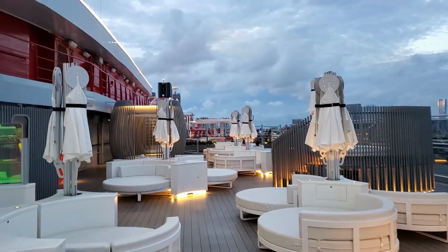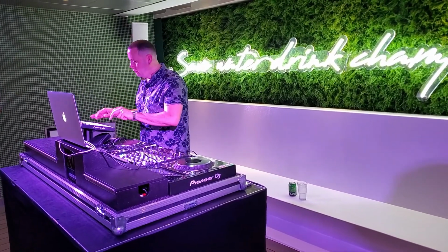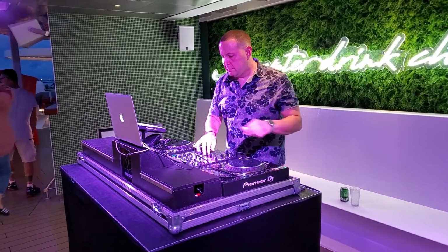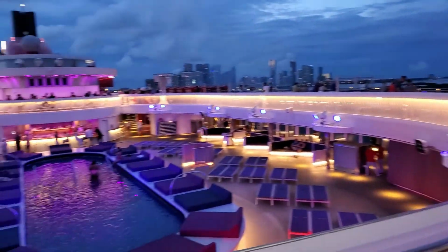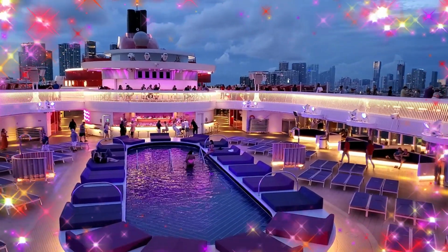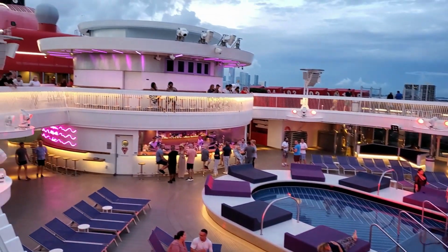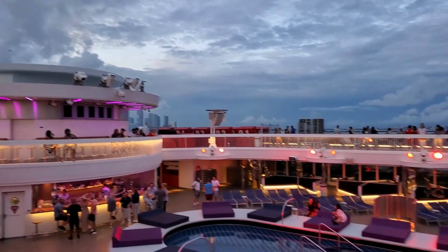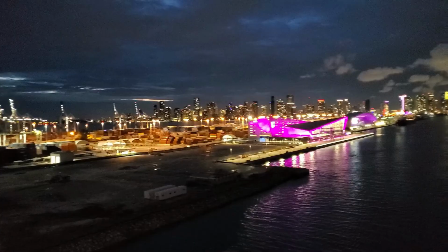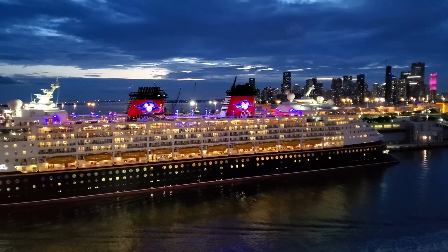Now back to the welcome aboard party, with yet another DJ mixing music as we get ready to leave port. The sun is now set, and we are off. We passed by one of the Disney cruise ships on our way out of port.